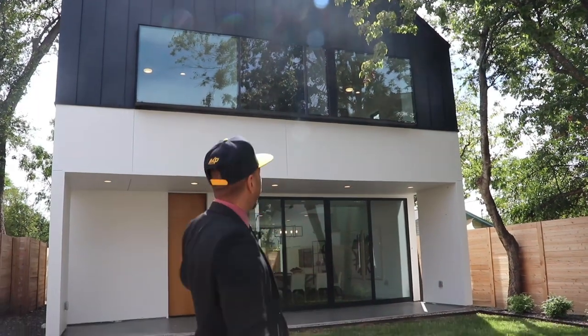You're in for a treat for this amazing home nestled right here in East Austin, Texas. This home actually features two properties in the same lot. You're gonna blow your mind. The main house right here, let's see it right now.